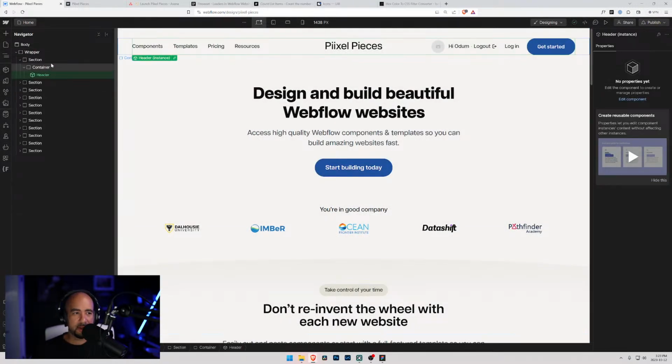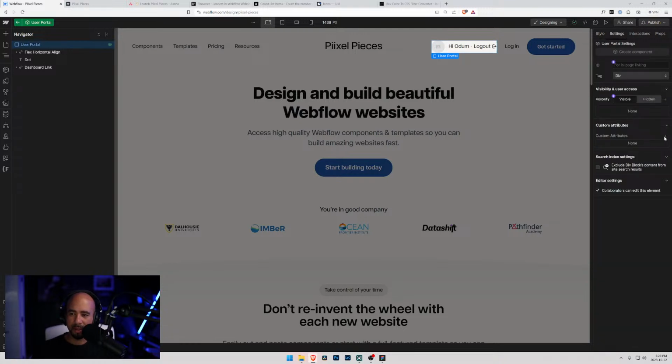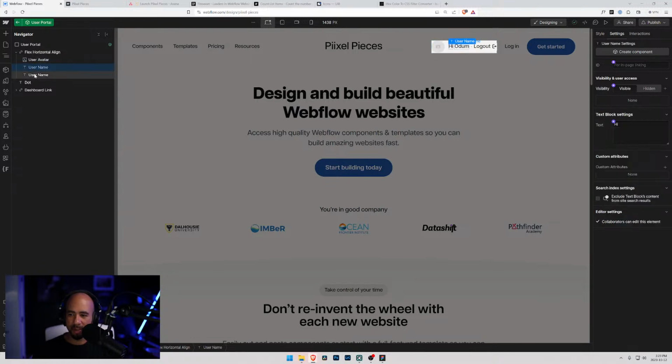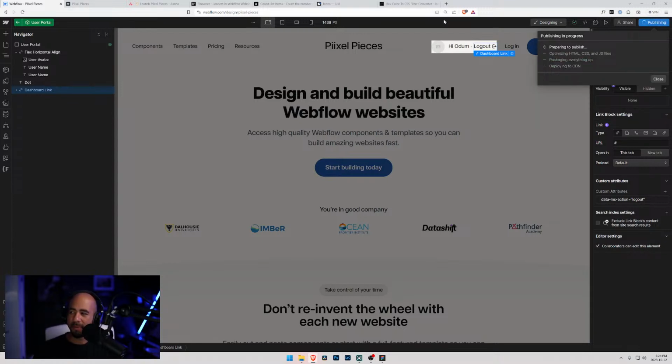Okay, let's go back in. Edit this instance. Edit this one. Settings. Custom attributes. Member only. Yeah, so that's member only, but this one I have, that's a login redirect. But I think inside here, yeah, profile image, first name, okay, dot has nothing. That's logout. Okay. Also, I didn't have that set. Okay, that's fine. Fair enough. So let's publish that.